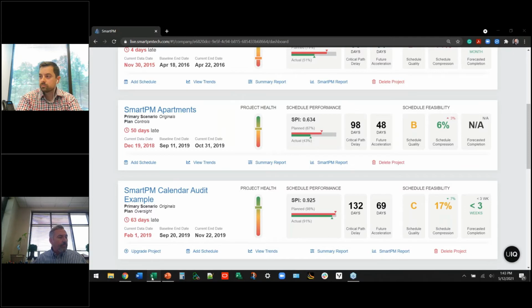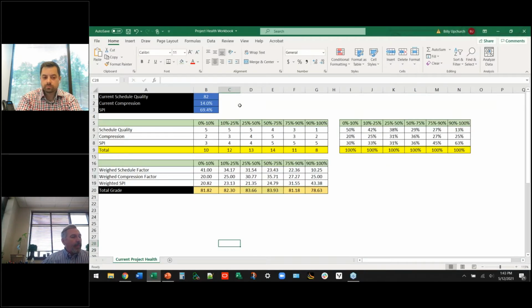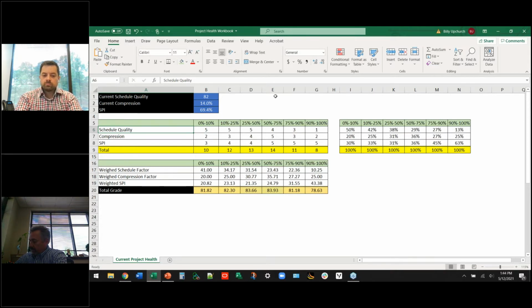So I'm going to pull open our workbook here, in which we actually base the schedule quality off of. And you'll notice we've set up 6 different time periods in your project: the first 10%, the next 15%, then 25 to 50%, and so forth until that last 10%. The next step we took in generating this project health calculation is taking our 3 metrics and weighting them on a scale of 1 to 5 on how important they are to your project at that time. Obviously 5 being the most important, 1 being the least important.